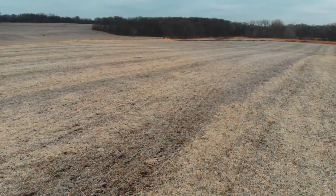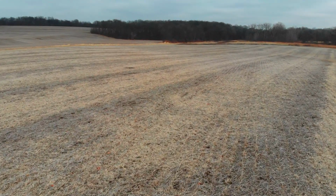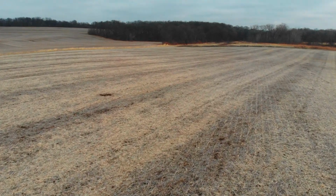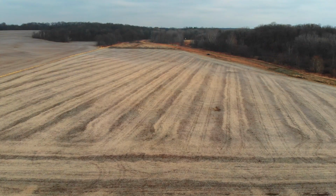I'm getting $350 an acre cash rent. So if a guy were to farm all of it, you're looking at just under 10 grand annually. So that's why I bought it. It's a good, hard asset, tillable farm, returning well.